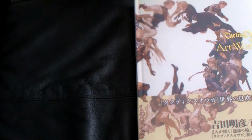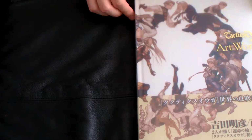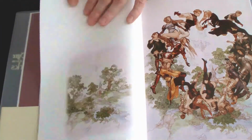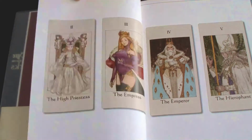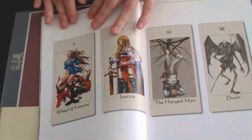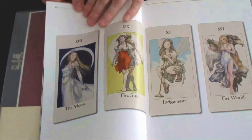Tactics Ogre Artworks, a dedicated artbook of Tactics Ogre Let Us Cling Together. This is the Japanese version and there is currently no English version available. First things first, this is a pure artbook and has minimal to no comments on illustrations themselves, but does have the game developer's comments in the end. However, this isn't a bad thing as it's hardcover and has a lot of beautiful illustrations as expected.